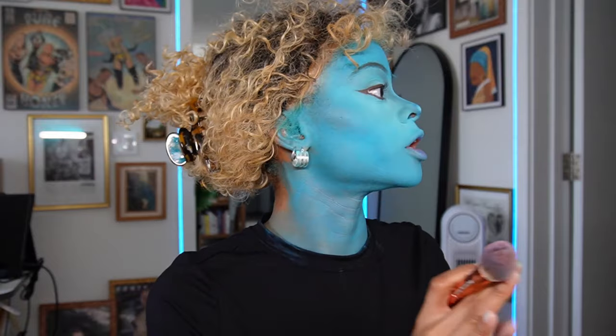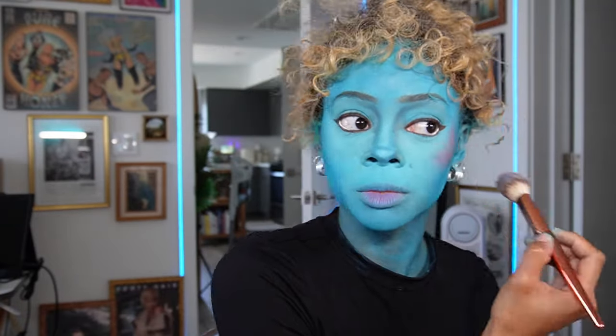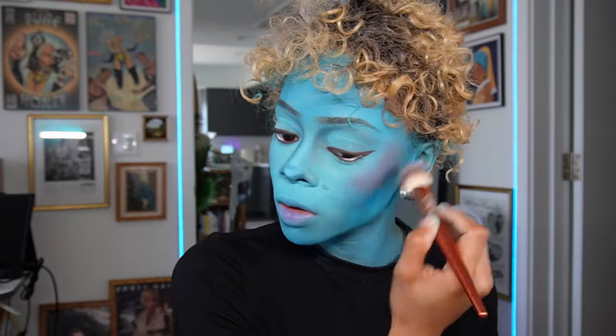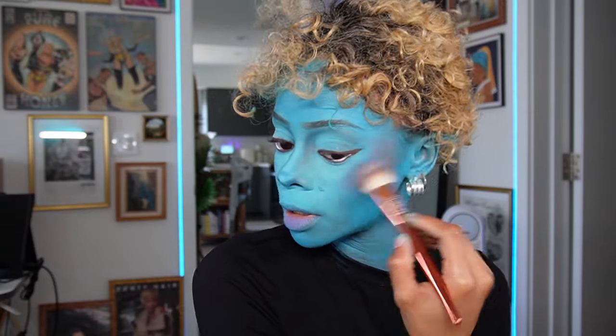Red is not going to show up red. What am I doing? Maybe I only know like 2% of color theory. Damn, it's going to look really purple now. Oh, that looks crazy. Oh no, it was so good until that. Damn it. And I have to be consistent. Maybe if I put more blue, we can like disguise it. Okay, a little bit. Not really.